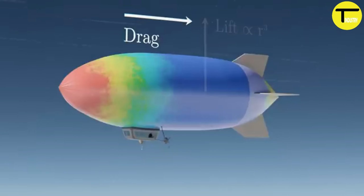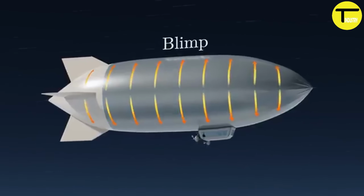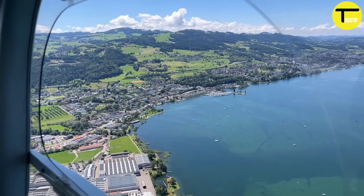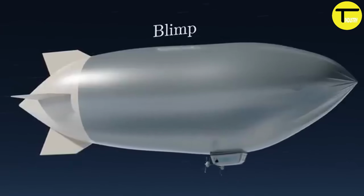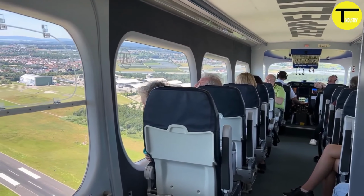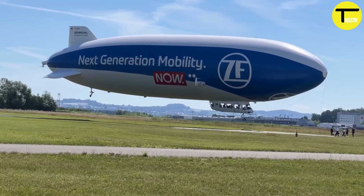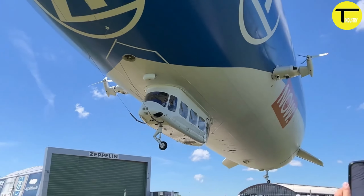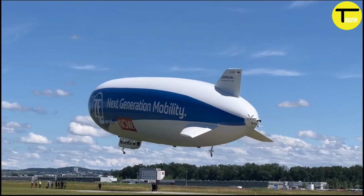Designed for tourism, research, and surveillance, it glides smoothly above the Earth with minimal noise and maximum control. Unlike its explosive predecessors, it's safely filled with non-flammable helium. With a cruising speed of 43 miles per hour and a range of 560 miles, the Zeppelin NT offers a fuel-efficient, low-impact alternative for aerial observation and scenic exploration.